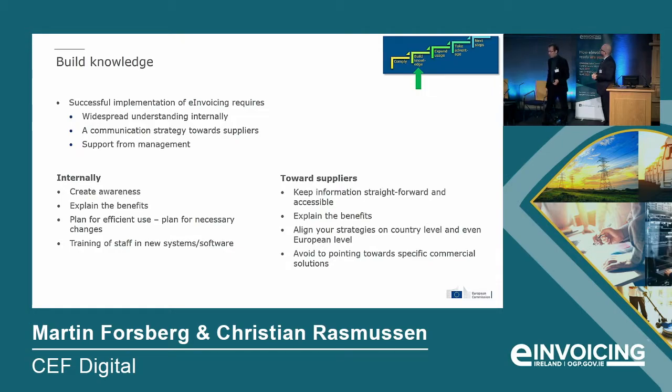Another thing, we are using standardized components. Also, the e-delivery of PEPPOL, the infrastructure is standardized. You can refer to the solutions rather than pointing to specific commercial products. This is also a good thing.